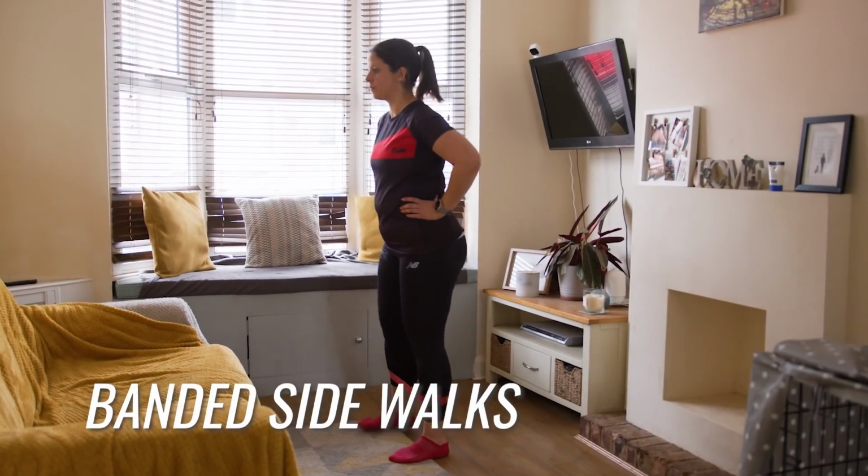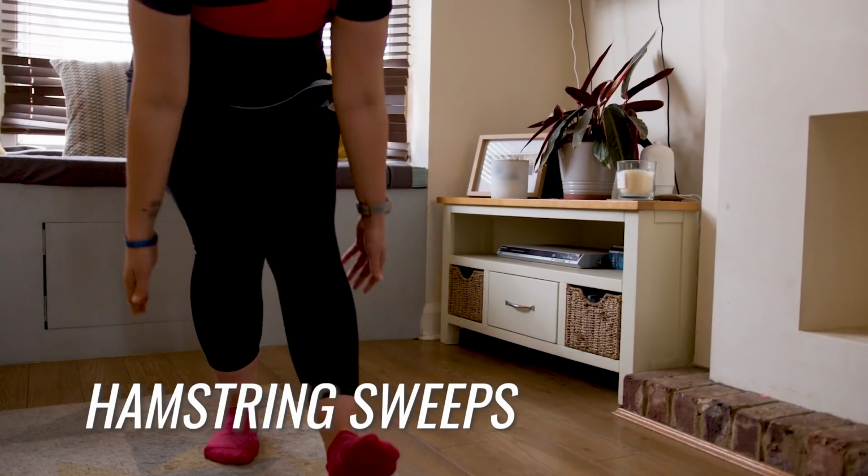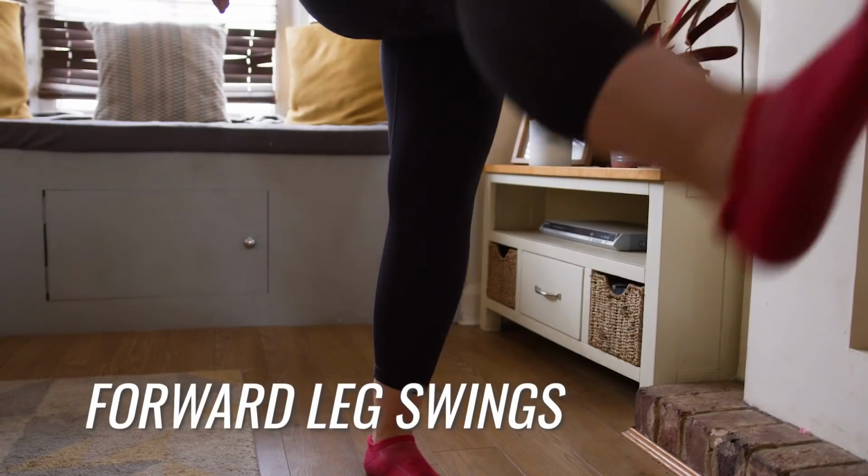So the run itself is quite a low intensity, slow long run, so the beginning of it will ease me nicely into the rest of the run.